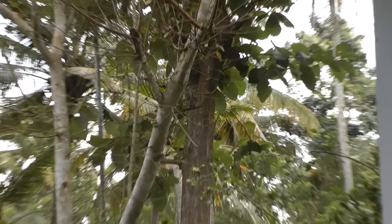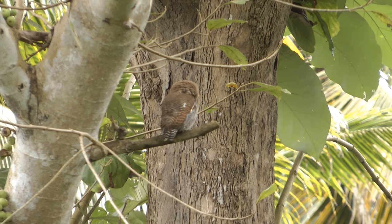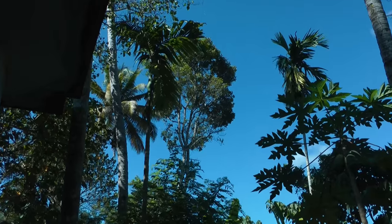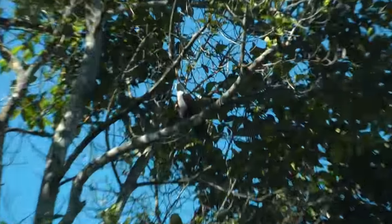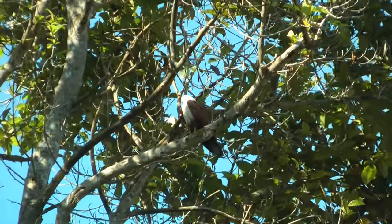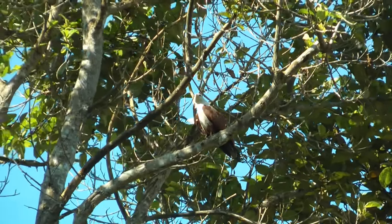Check out this owl just come visiting the garden as well. Wow, look at him. It's a very small one. Anybody know what it is? And there, I don't know if you can see it, we have some kind of white-headed eagle making some funny noise. That was my attempt at communication, and he's just basically ignoring me.